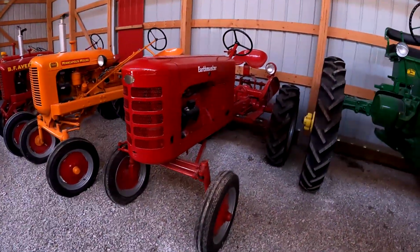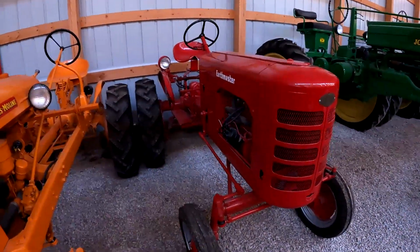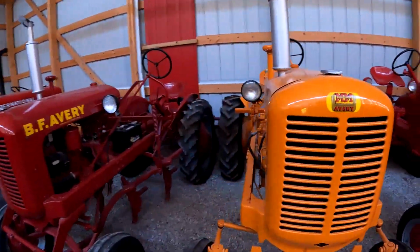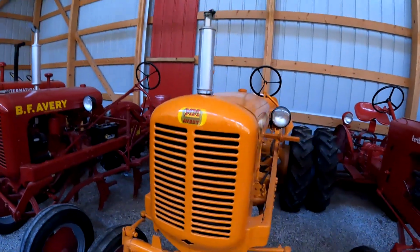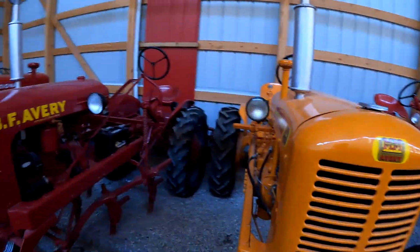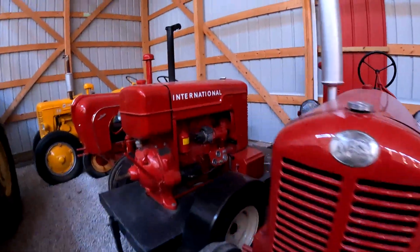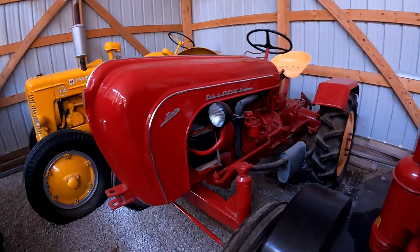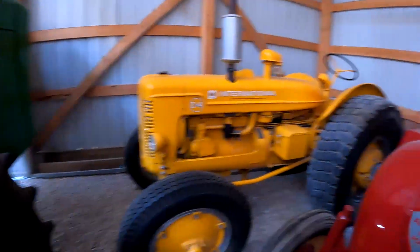Earthmaster. Probably one of them like orphan tractors. The lesser known Minneapolis Moline or Avery. I don't know the number of this one, but it's a small little one. Looks like their version of a little row crop tractor. Here's a BF Avery with cultivators and an International stationary engine. A Porsche tractor. There was one in the other building. And an International I4.